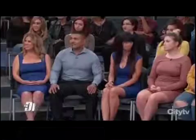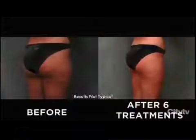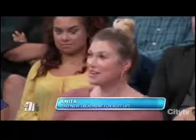And last but not least, Anita, waiting patiently. Let's see your before and afters. Again, looking for that butt lift look. After 6 treatments, there are your before and afters. Anita, what do you think? I definitely can feel it. It's definitely a lot firmer and a lot higher, and I still love so much that it's non-invasive.